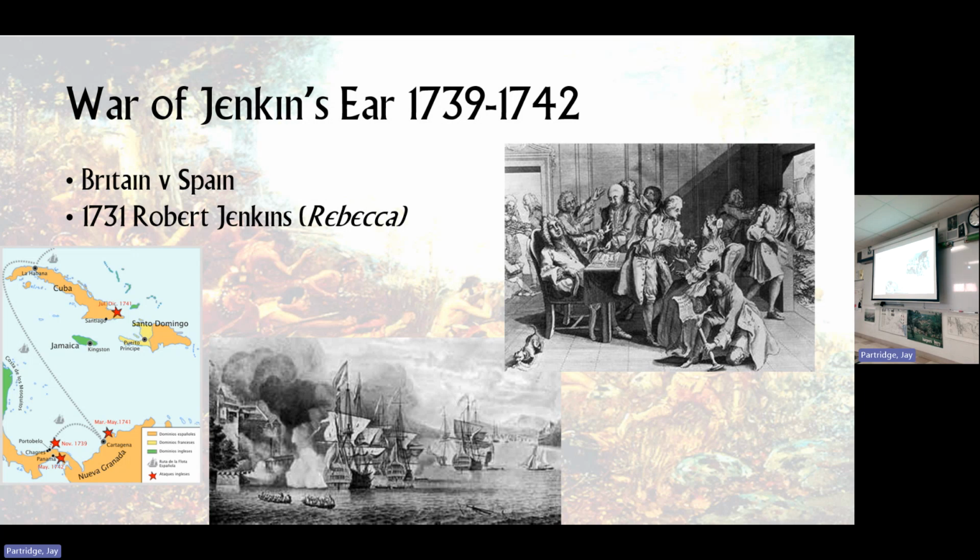They got a jug of rum, they dropped the ear in, and he saved his ear. And the ear made it to Parliament. And there were some issues with Spain, and a few very wily English politicians wanted war with Spain. So they said, look what they did to a captain of a Royal Navy vessel 8 years earlier.